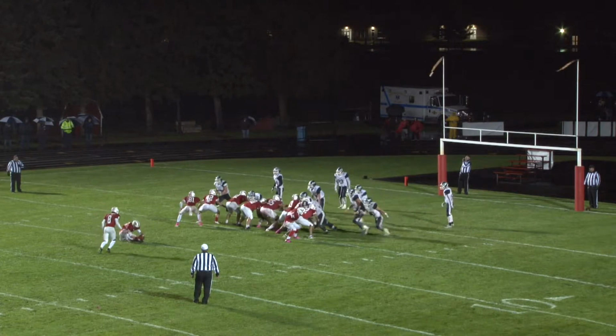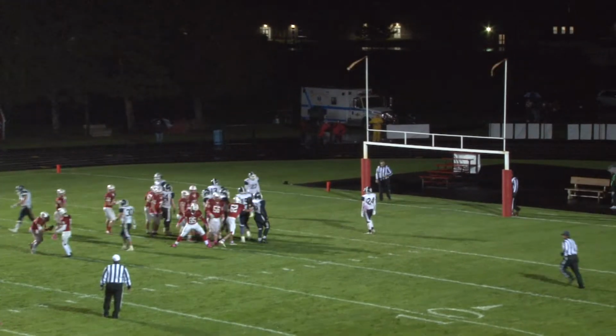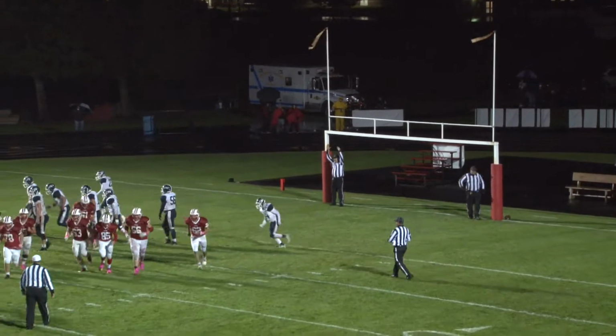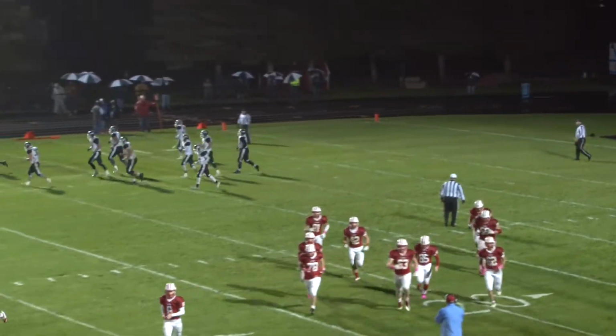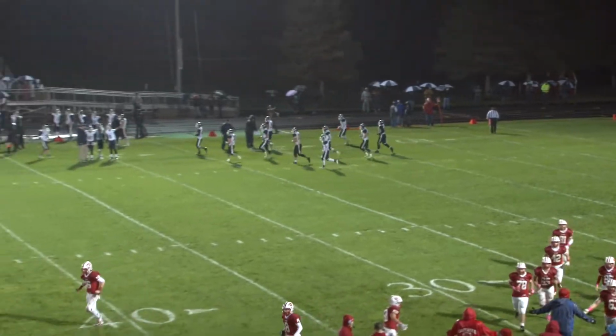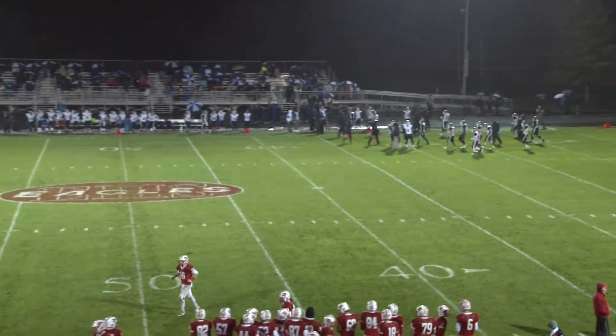So here's Jacob Hahn to try the point after, and he sails it through. So with 8:47 left in the half, Eastwood opening up a 16-0 lead here over Lake on the Toledo Sports Network High School Football Game of the Week.